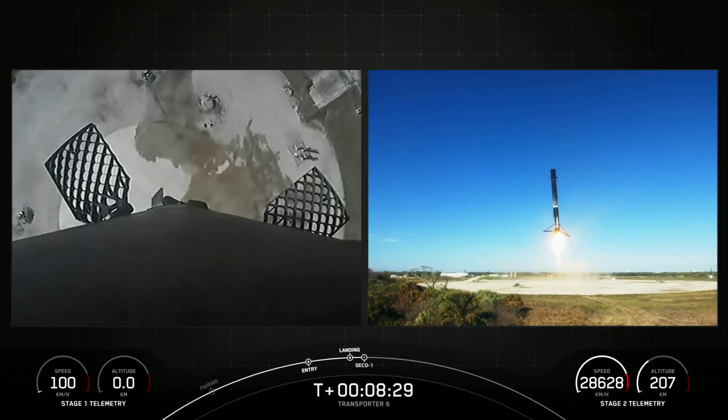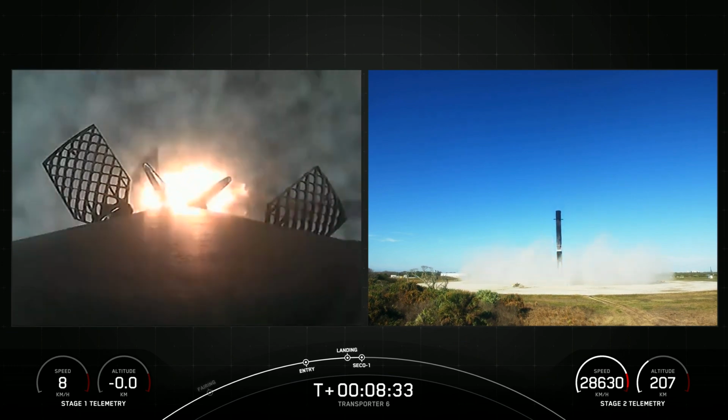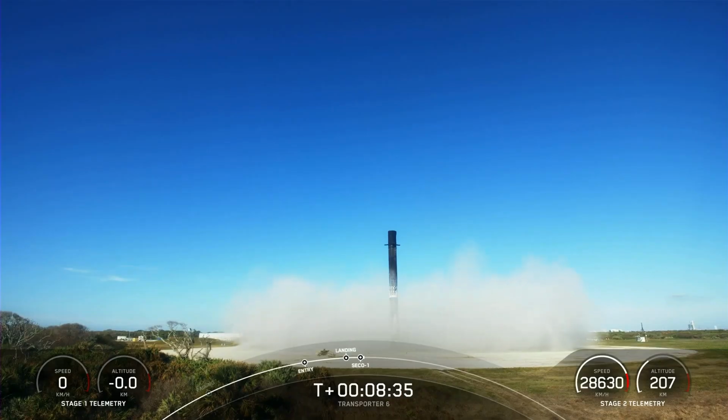Stage 1 landing leg deploy. SECO. Stage 1 landing confirmed.